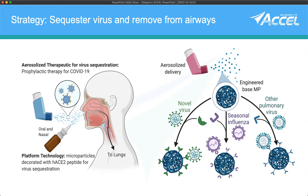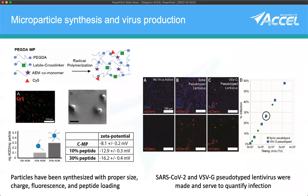So the strategy is straightforward. And to date, we focused a lot on creating these microparticles in this larger range between 5 and 10 microns. Those would preferentially deposit in the upper airways. We've done a lot of characterization and chemistry in order to both visualize it by incorporating fluorophores, as well as controlling the amount of receptors on the surface of the microparticles themselves.